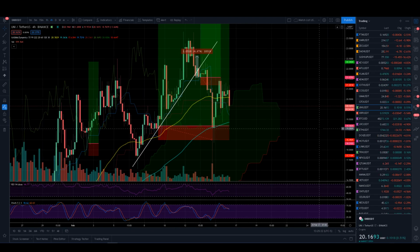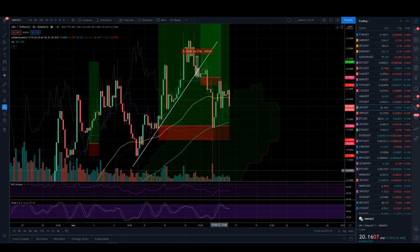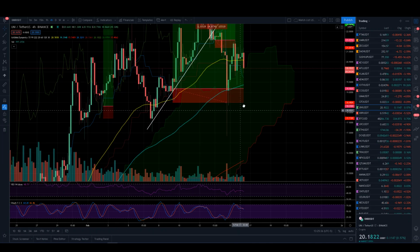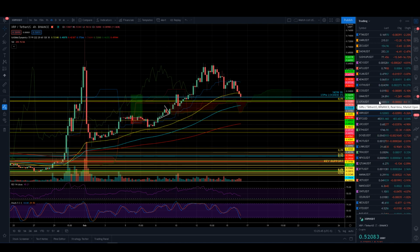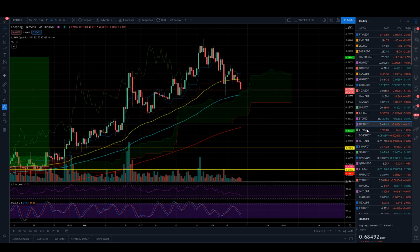Like this might be one on UNI, although the top of the cloud failed on that big dump candle. Other than that, though, the top of the cloud has been surprisingly strong here. It's been doing really well. The Stoke's not that low, so I don't know how to play that just yet. XRP, the 4 hour looks pretty good. Horizontal support from the top of the cloud and the 99 EMA. I may want to make a move on that. So I'm going to have to look at everything more closely and make some decisions.